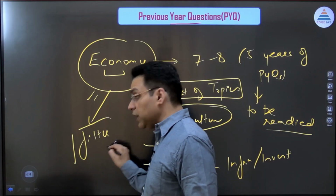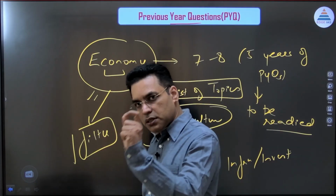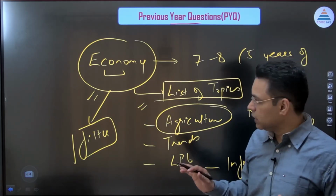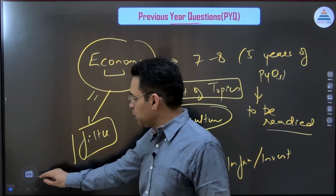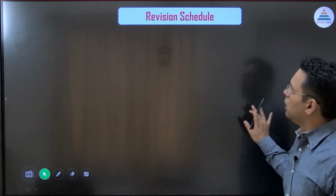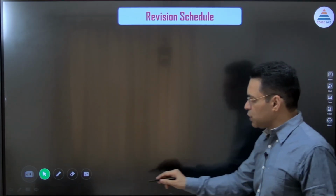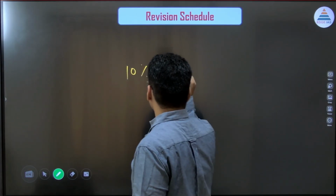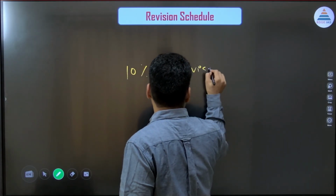But remember, for every topic in the syllabus, you have to have the notes ready. Don't make the common mistake that people normally make. This is where the PYQ-based approach comes in, and I will be helping you with how to use them. Then there has to be a revision schedule. Whenever you are studying, keep a 10% revision schedule. I'll discuss how the revision schedule will work.